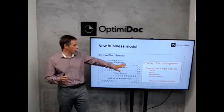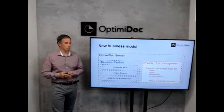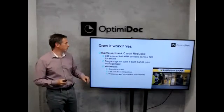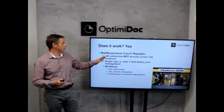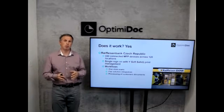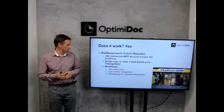So right now there are already running solutions or integrations which can easily take over the information about the user. Does it really work? Yes. Our long-time customer is the Raiffeisen Bank in Czech Republic. They have 330 devices connected across 120 locations, and OptimiDoc is used only as a document capture part together with the single sign-on of the Microsoft SafeQueue solution.